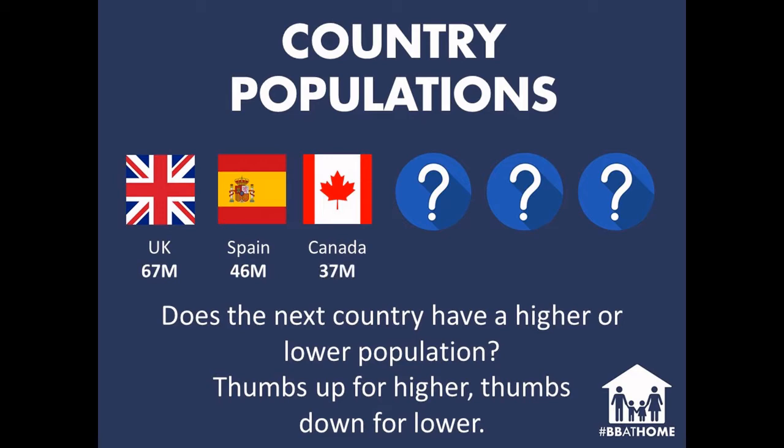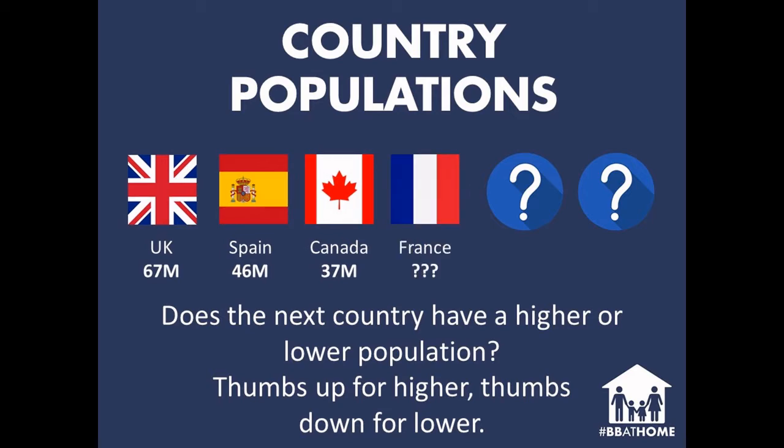Well, there we go. For such a big country, it only has 37 million people living in it. And most of those people are concentrated sort of around Toronto and over in the East Coast. Very, very big country though, but lots and lots of open countryside, and probably lots of bears and other interesting wildlife as well. So Canada was lower than Spain. I'm sure that probably caught a lot of you out. So let's try the next country.